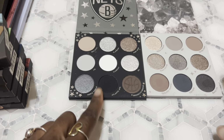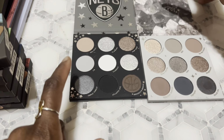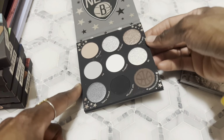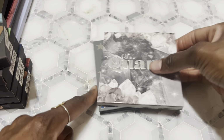The only thing that sucks is both the blacks have shimmer in them, which is what I truly hate about this palette, because I was hoping it didn't have shimmers in it, but it does, just like this one does. I'm disappointed in that. But there's less shimmer in this one than in that one, so I'll probably end up switching them out to make a different look.